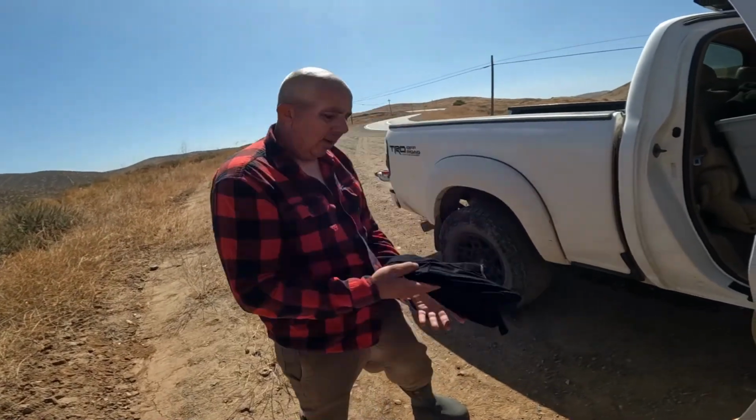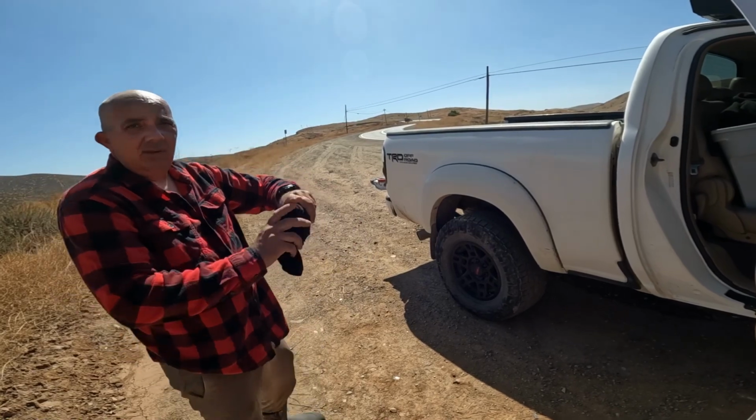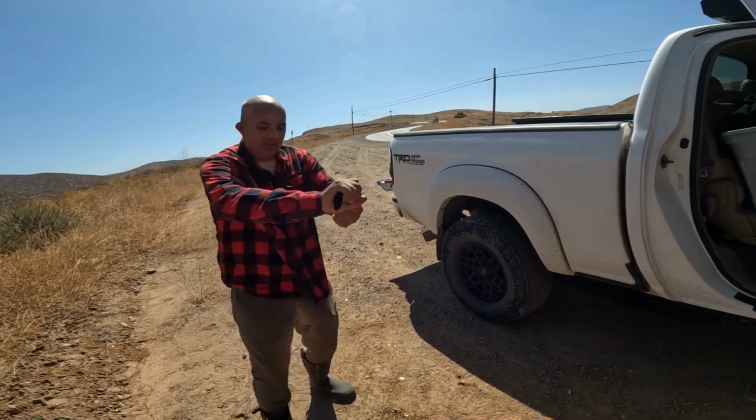All right, guys, this is my shirt. I did not add water. Let's see if we can wring water out of it. Feeling it? Dude, that's sweat, dude. You getting this?